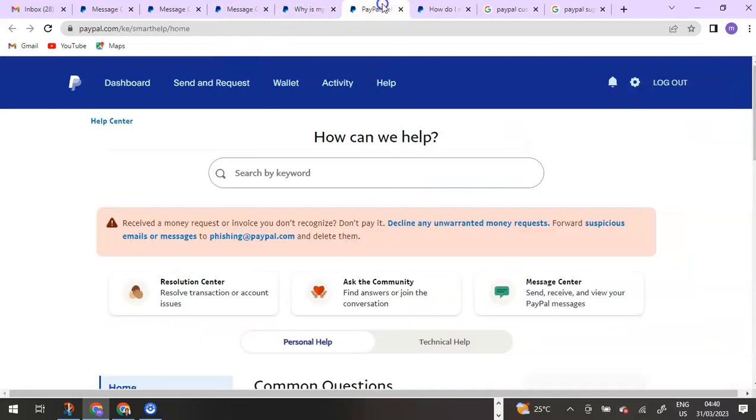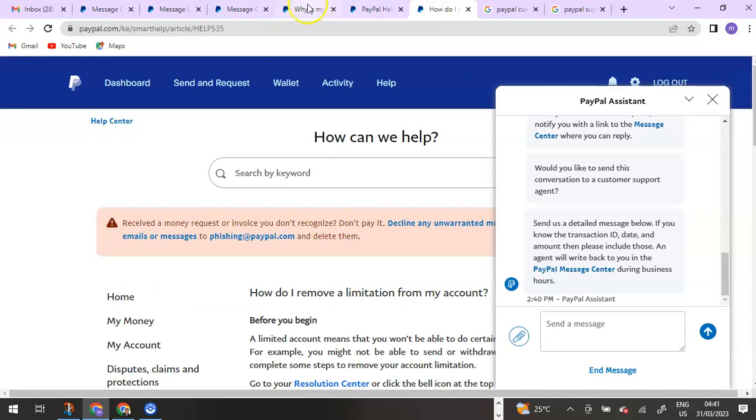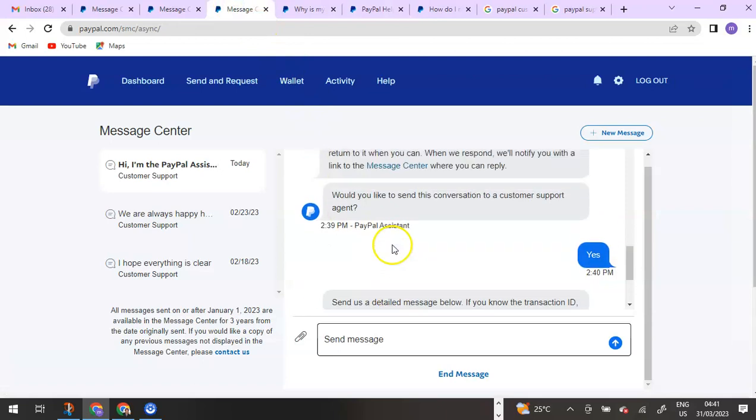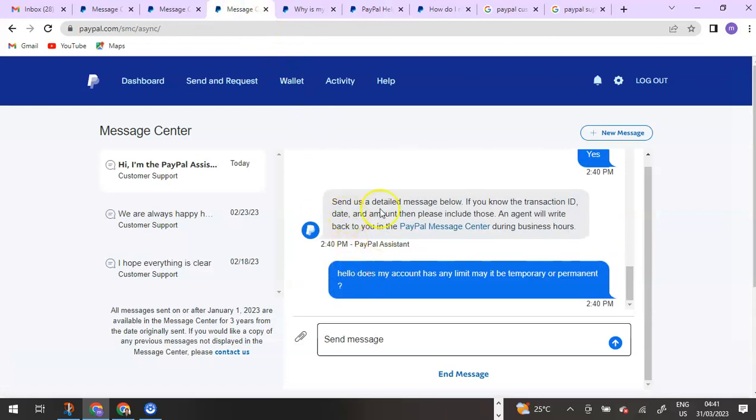So we'll be able to leave the query as we left it here. It is telling me to send a message. Once we leave the query, do not click the end message. Once you leave it that way, just do not log out of your PayPal account and they'll be able to respond to you.